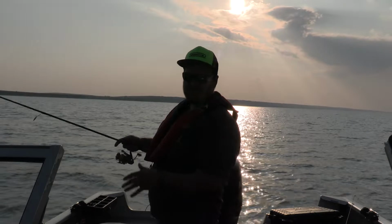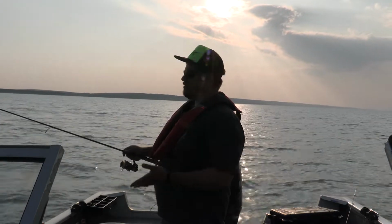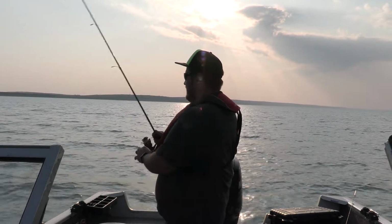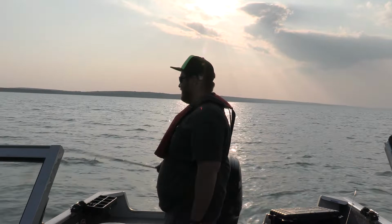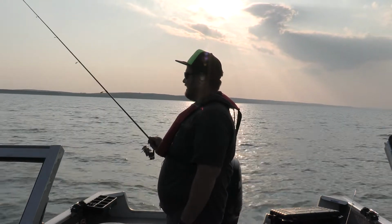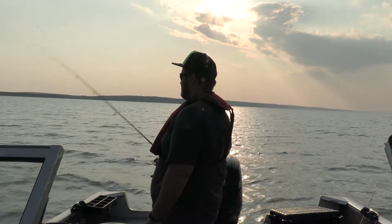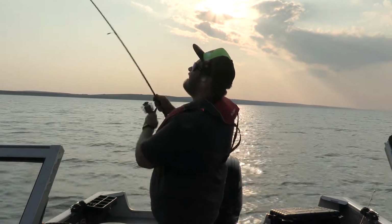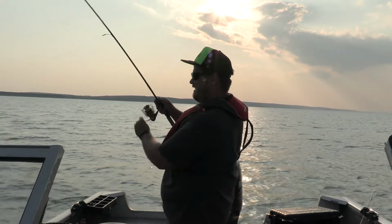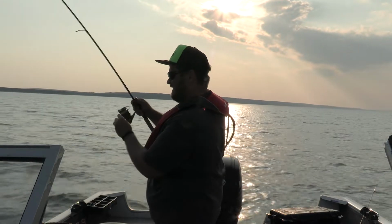So on the side imaging, I'm spot locked. I can see these black shadows move across the side, and obviously that's fish. I've seen quite a few, so golly, if they keep pumping through here all night, I might have a pretty awesome evening. There's one right there. Golly, it's another nice fish, just right off the side of the boat. It's a good fish.